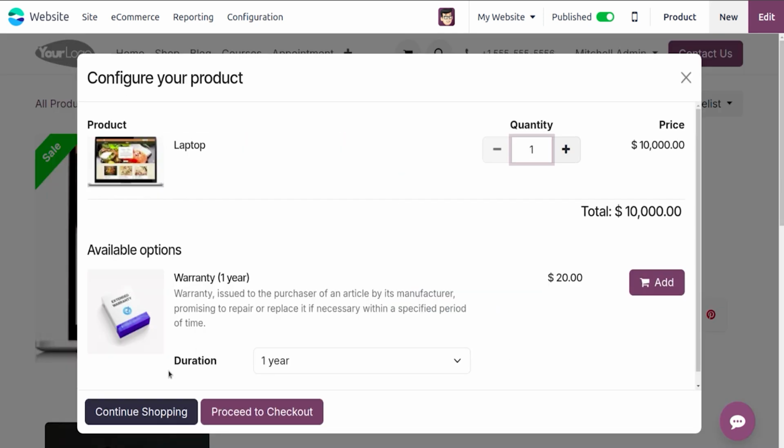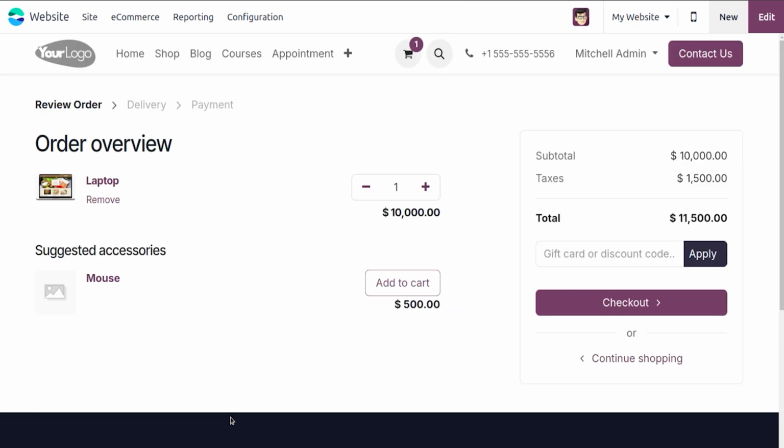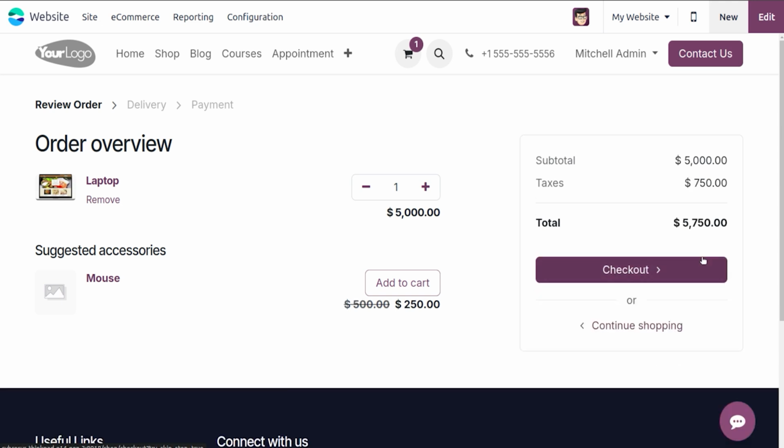Clicking on the add to cart button. Then here we can see the actual price is shown. If I'm adding the discount code or the promotional code here, then click on the apply button. Here we can see a 50% discount is applied. This is the use of e-commerce promotional code and price list.